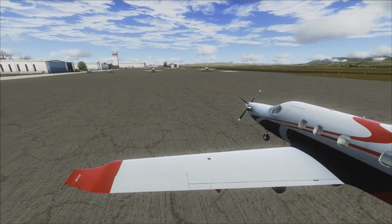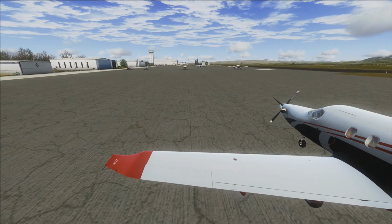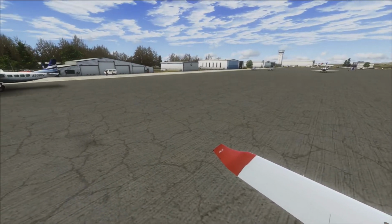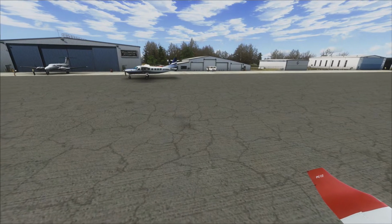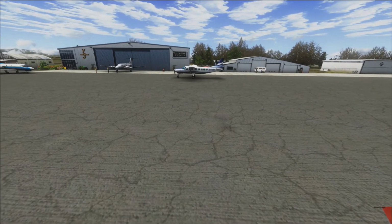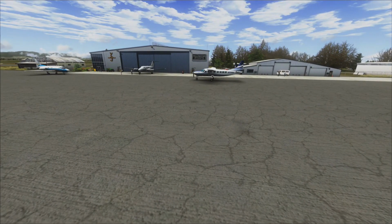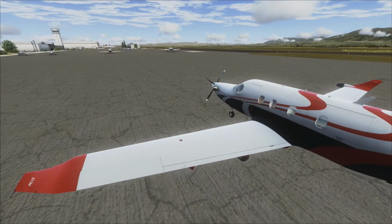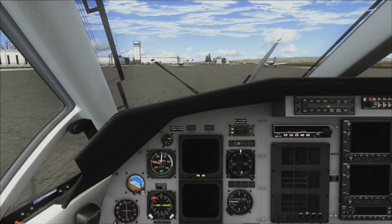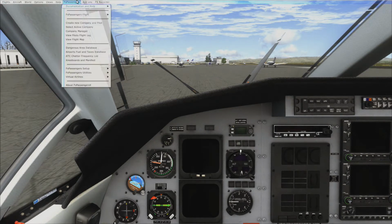We're here in Bozeman, KBZN, and in this flight we're going to head off to Boise, KBOI. It's one of our bases in Air Hauler. Been there several times. People over there standing. I just love the scenery. Love it. Let's jump in here to FsPassengers and we'll get this thing underway.